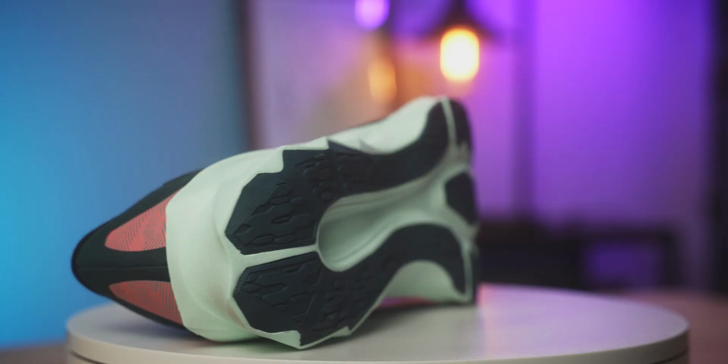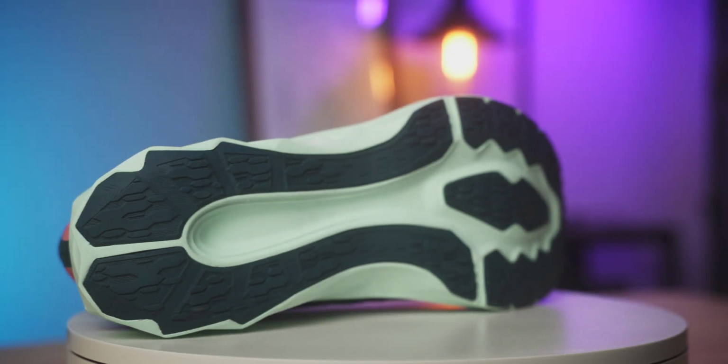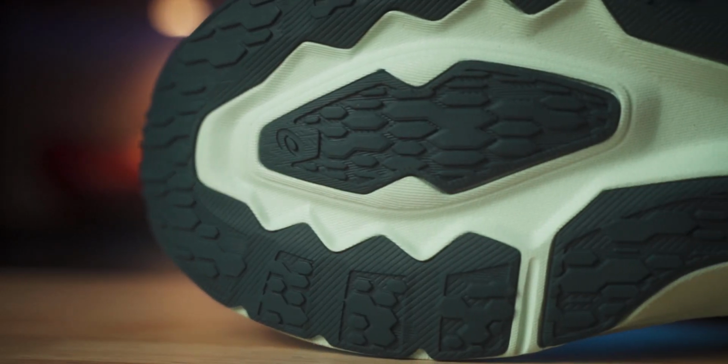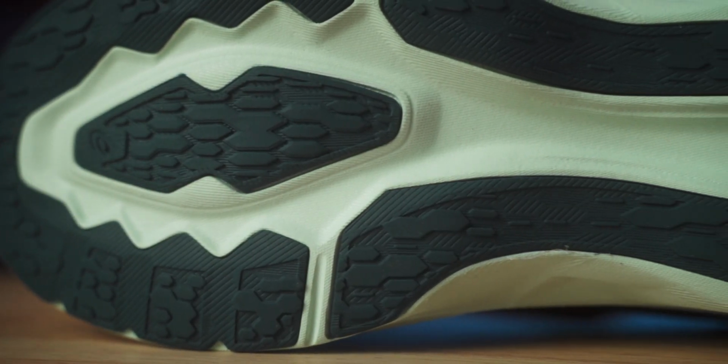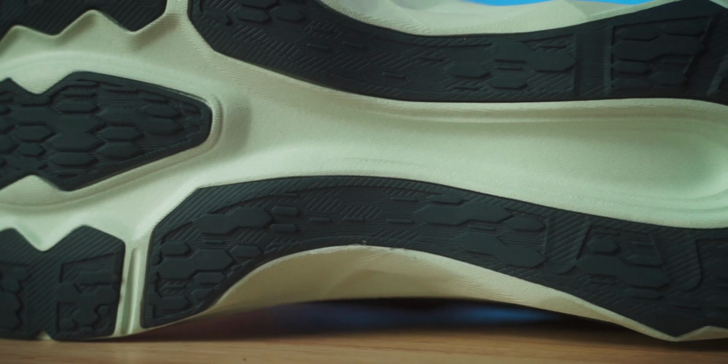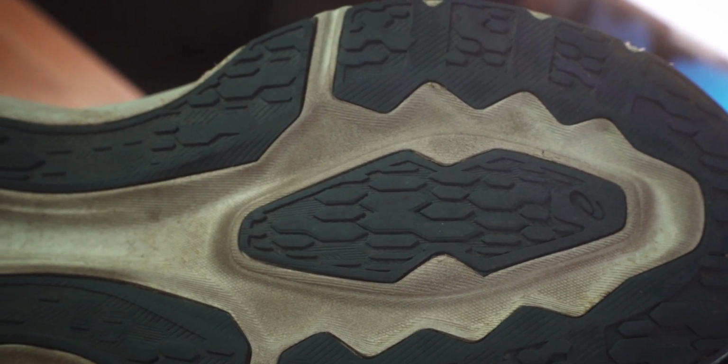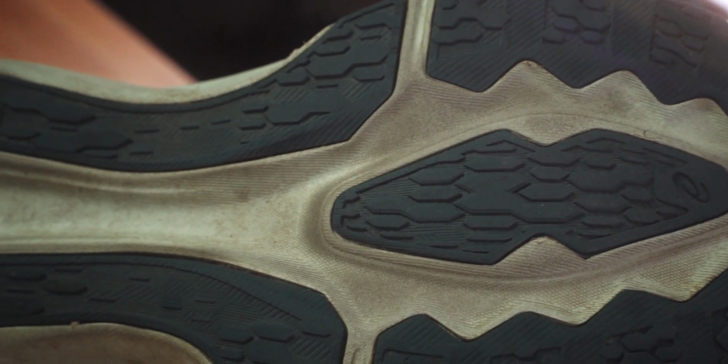And how about the outsole? Let's talk about this. Let's talk about the life of the shoe. This rubber is called Air Plus, I believe is how it's pronounced. And ASICS says that it has twice the abrasion of regular ASICS traditional rubber outsoles. They say that it's got an improved durability and improved traction. And I have to say that I am blown away by this. Like, I'm very, very impressed.